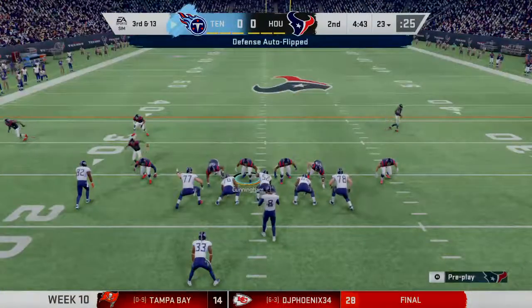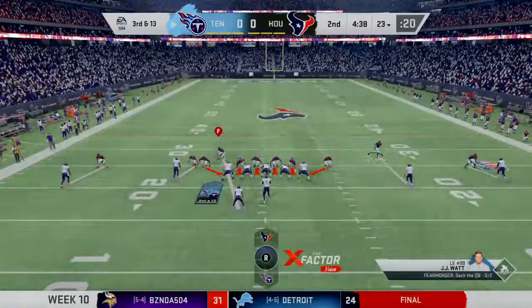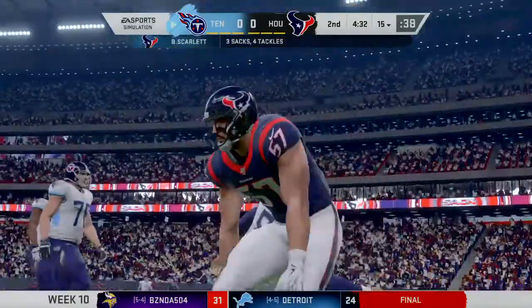Some of these play calls, I think they're a little conservative, but you know me, because it's easy to sit up in this booth, right, and make all the calls and think I'm going to be correct. Under pressure, and the Texans able to get in there for the sack.